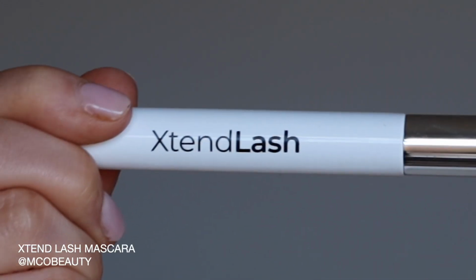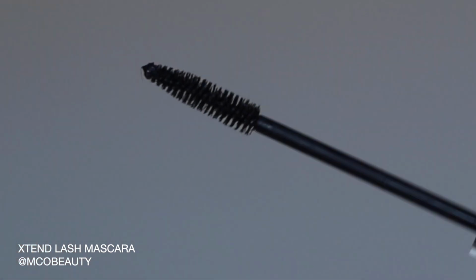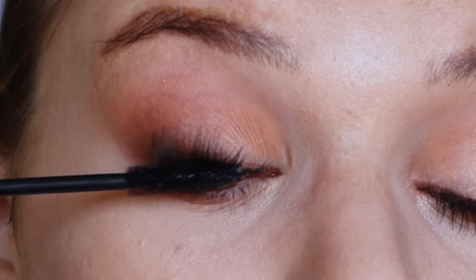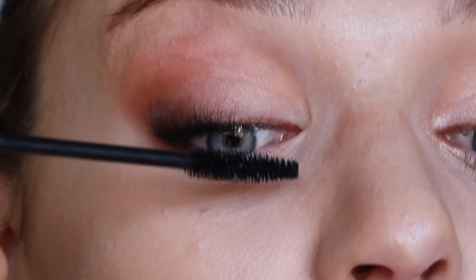Now that they are glued on, I'm going to go in with some extender lash. This is a tubing mascara and my personal favourite mascara for bridal and honestly any makeup, because if you smudge a bit of it, once it's dried, you can just flick it off, which I will show you later on, but make sure you really coat those lashes so they blend in seamlessly with your natural lashes.